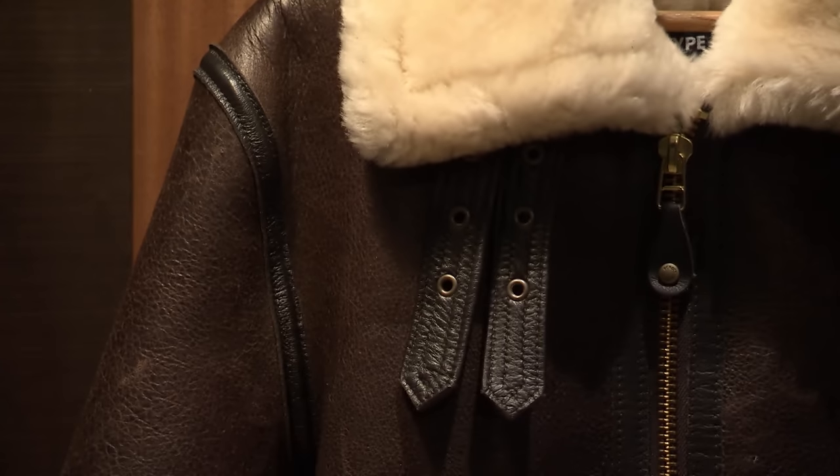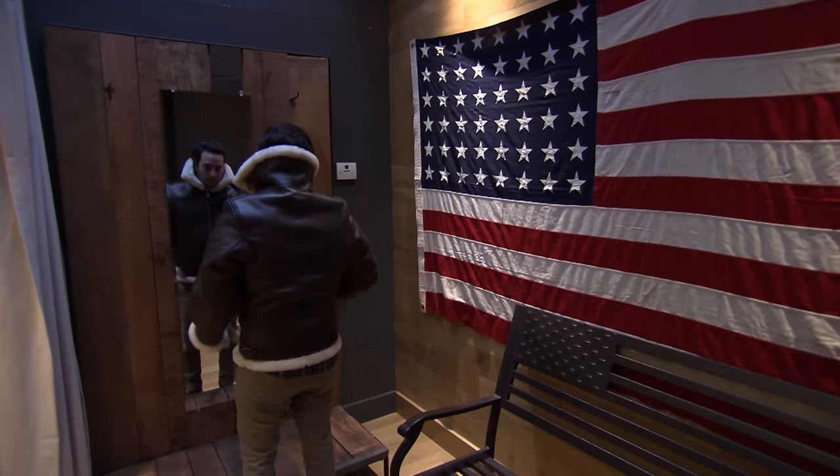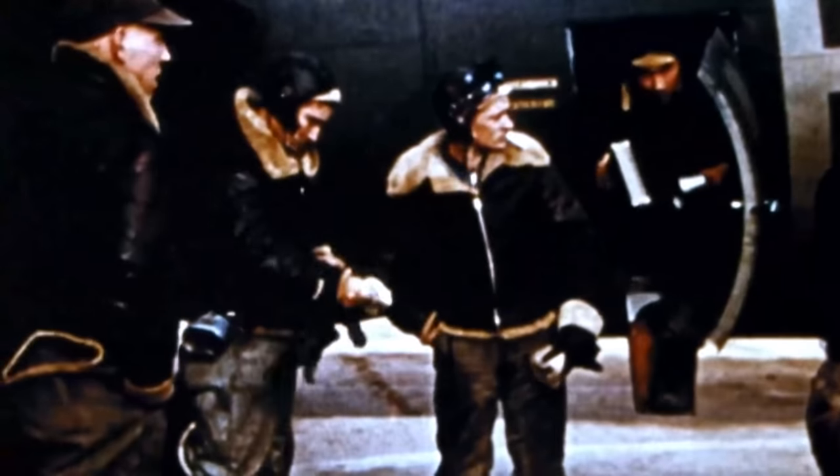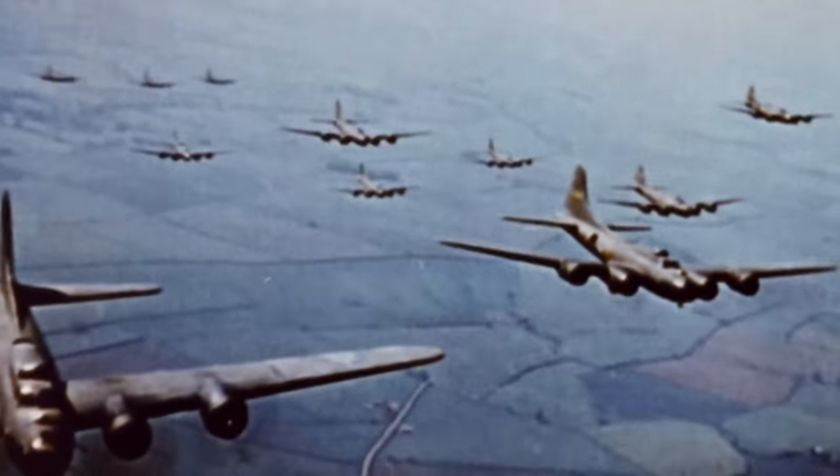If you're looking for a classic piece of clothing, you can't beat the flying jacket. Rugged, stylish, and manly. And to the airmen of World War II, a lifesaver. The higher you fly, the colder it gets, and cabin temperatures could drop as low as minus 40 degrees. In 1943, high-altitude frostbite accounted for more injuries to bomber crews than all other causes combined.